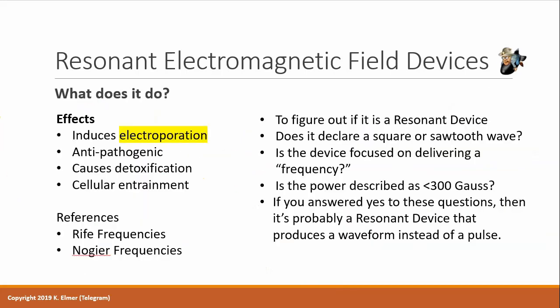Now, a little bit more explanation here on the effects of a resonant frequency device. Primarily, the most important thing is that it induces electroporation. Electroporation is a very important aspect of electromagnetic field devices. Let me try to take the analogy of a ping pong ball and a golf ball. A ping pong ball represents your cell, or any cell, plant cell, blood cell, whatever. And a cell has a cell wall. Plants have cell walls, and people have cell membranes, but they're solid all the way around.